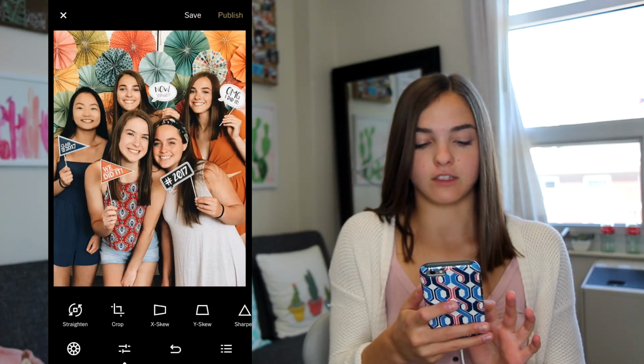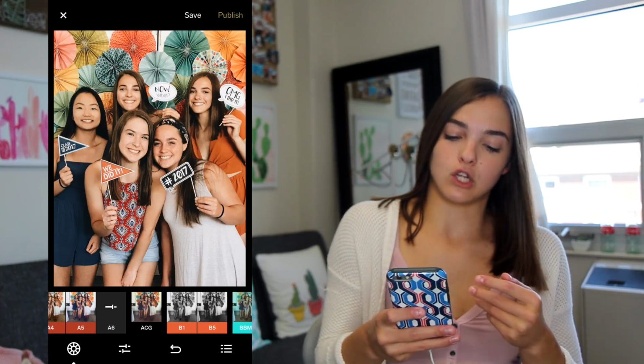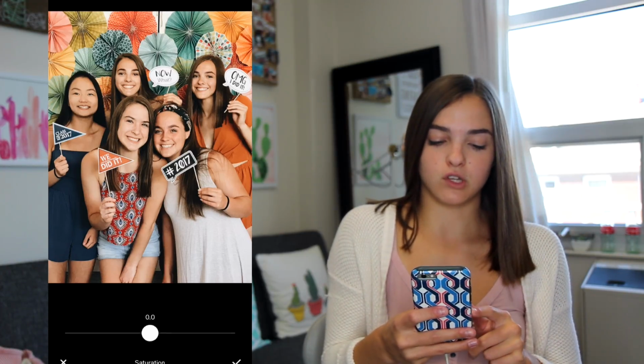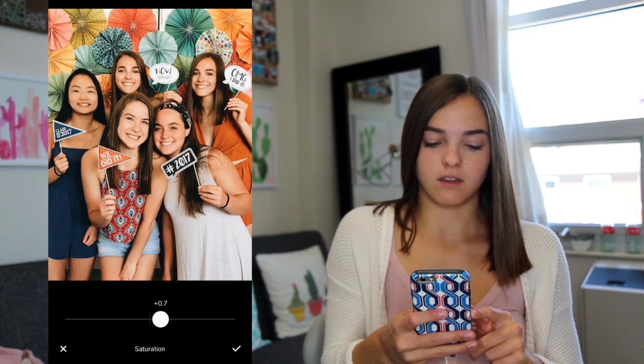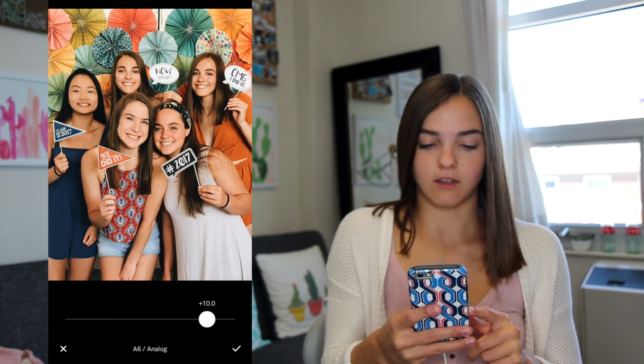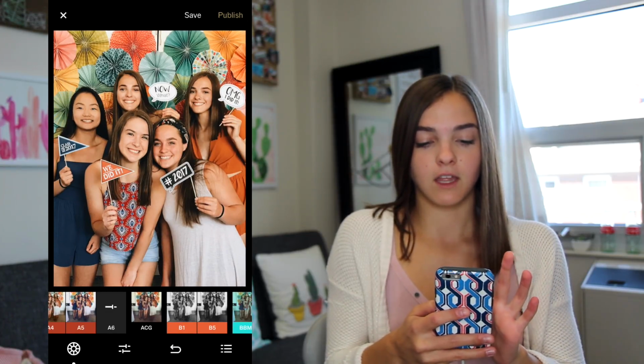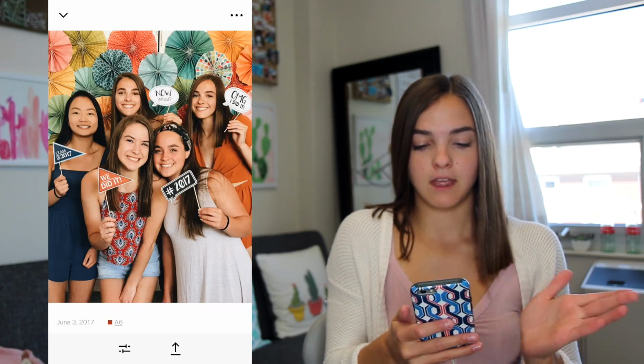Then, I like how A6 looks for this picture, but I also want to bring out more of the colors. So I'm going to go to saturation, take the saturation up a bit, and then I might take A6 down a little bit. I think that's pretty much what I posted. Otherwise, I could be completely off in how I cropped it. That looks alright to me.